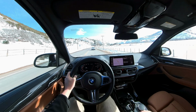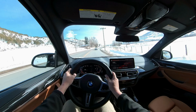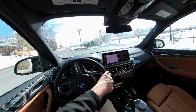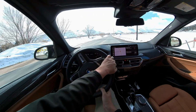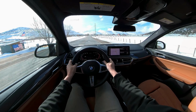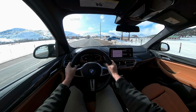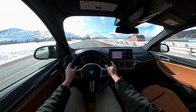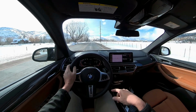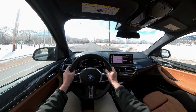Okay, I'm going to go back into sport. Down into first gear. Here we go. And it still hunts for higher gears, chasing gas mileage as soon as it gets you to the instant speed you wanted to go.